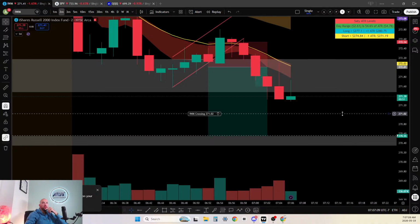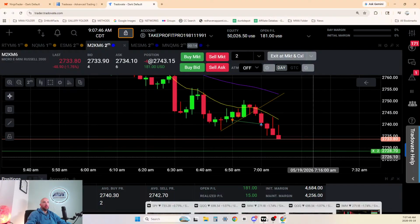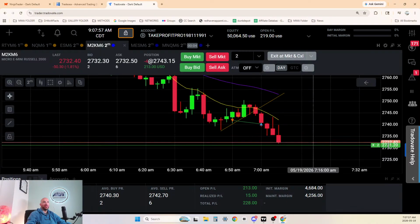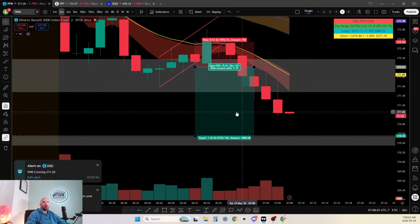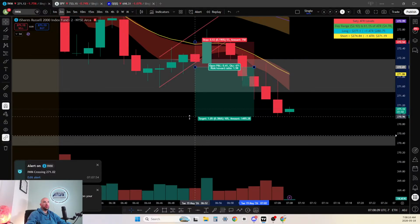I'm going for 271.02. There we go. Let's go. So my next alarm, when this alarm hits, I want to scale out. Yeah, there we go. Alright, I'm scaling out 2 more right there where my alarm hit. So now that's my 2R. We just hit 2R on our money right there. That was my scale spot. Love it. Beautiful.